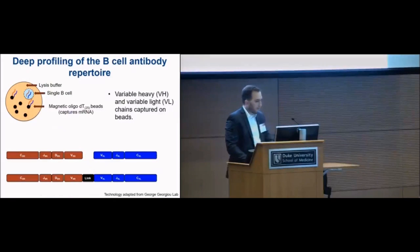Once the cell is in the oil droplet, the lysis buffer lyses the B cell, and then the mRNA of the BCR heavy and light chain genes are captured onto the beads. We use primers that bind to the constant regions of the heavy and light chains to perform reverse transcription. Then we amplify the cDNA with overlapping PCR primers that physically link the heavy and light chain variable regions. Since the heavy and light chain genes are now linked onto one amplicon, we can then disrupt the oil droplets and prepare libraries for next generation sequencing in bulk.